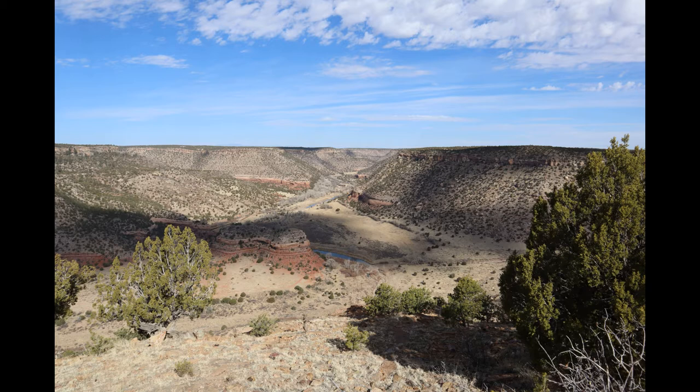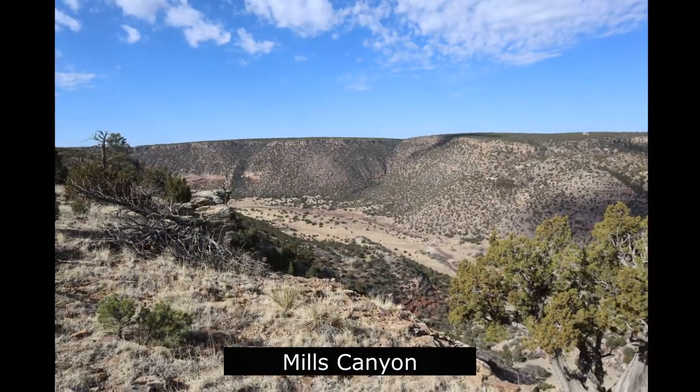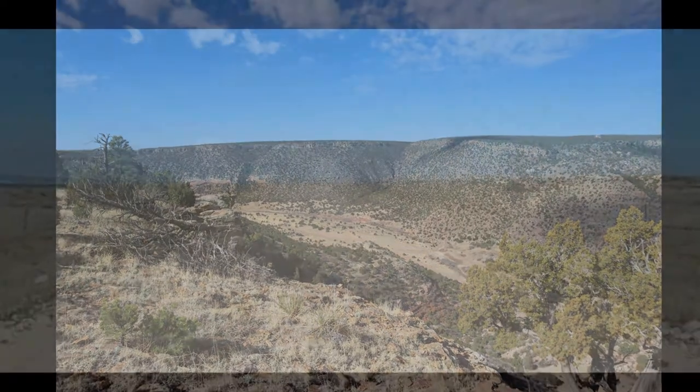Mills Canyon is a remote and off-the-grid location. Potable water is not available and cell service or Wi-Fi do not exist once you descend into the canyon. What does exist is a truly amazing variety of wildlife in such a small, accessible area of northeastern New Mexico.